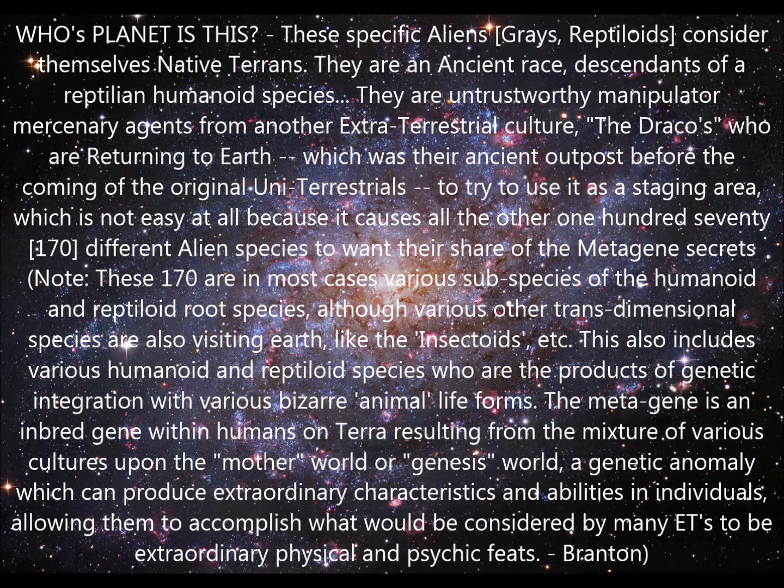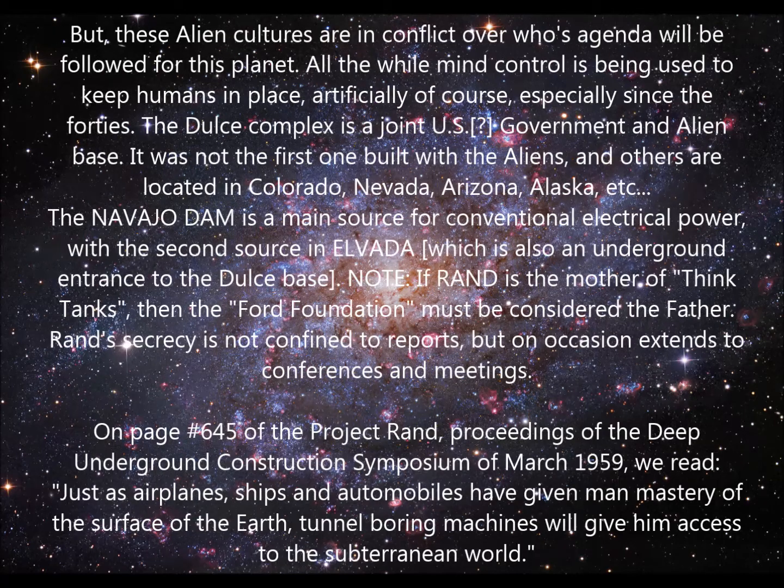This also includes various humanoid and reptiloid species who are the products of genetic integration with various bizarre animal life forms. The metagene is an inbred gene within humans on Terra resulting from the mixture of various cultures upon the mother world or Genesis world. A genetic anomaly which can produce extraordinary characteristics and abilities in individuals, allowing them to accomplish what would be considered by many ETs to be extraordinary physical and psychic feats. Branton, but these alien cultures are in conflict over whose agenda will be followed for this planet. All the while mind control is being used to keep humans in place, artificially of course, especially since the 40s.